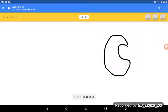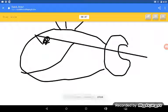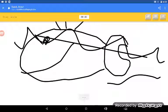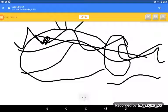You missed. I see squiggle, or pear, or light bulb, or nose. I see blueberry, or sleeping bag, or peanut. I see steak, or sweater, or shoe, or cloud, or bracelet. Sorry, I couldn't guess it.